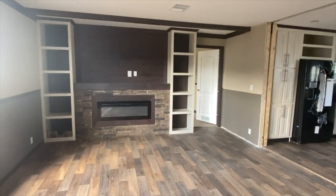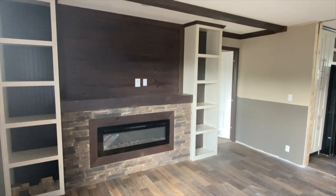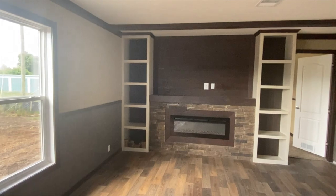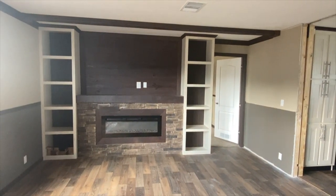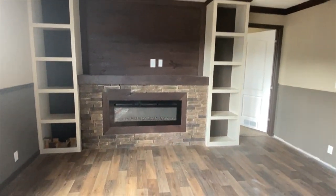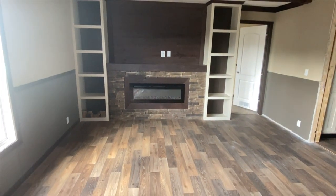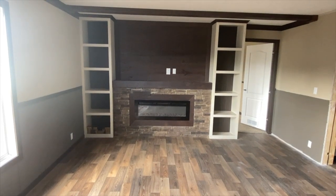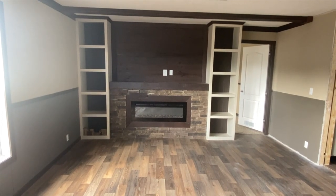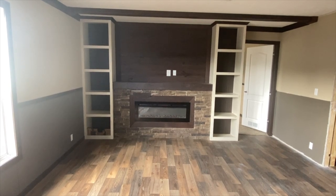And you have this area here. You could probably put a 75 or 80 inch TV up there. You got built-ins on either side of the entertainment area. You also have your electric fireplace down below. Really nice setup. I could see games, DVDs, if you still watch DVDs, decor pieces, books, records, if you play vinyls, just whatever you like in this area. You could do a lot with this area.